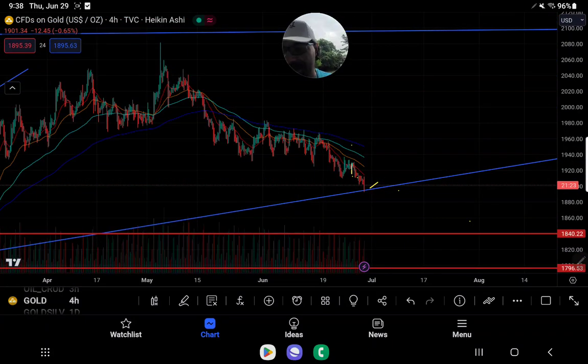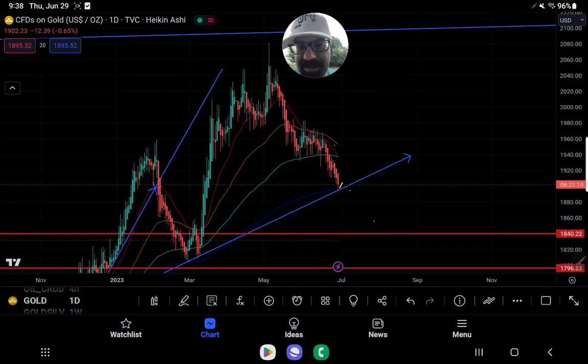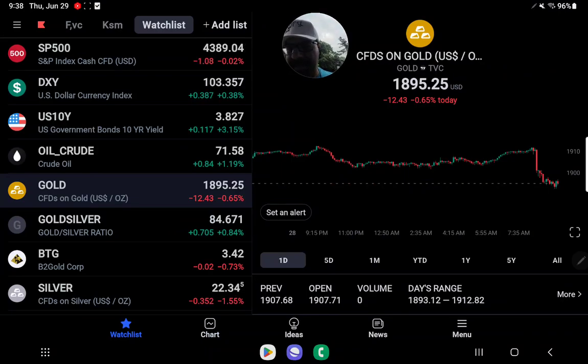Gold is doing exactly what we anticipated. If you look at the daily time frame, we called the death or the bearish cross in the daily. And now if that 200-day support breaks, we're going to have to come down to 1840. So that's the next level. Right now, we're in a tremendous area with gold.